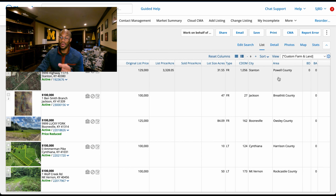That's in Powell County. And while Powell is a solid hour away, what makes it special is that's where Red River Gorge is. It's a pretty up and coming place. A lot of people have realized its recreational value and have started to do more cabins, like imagine Gatlinburg, Tennessee. There's more tourism, which is making the real estate more expensive there. So that's Powell County, neighboring Wolfe. Whereas Breathitt County, 47 acres, pretty far east for $100,000. Go to Owsley, 84 acres for $100,000, very far east.